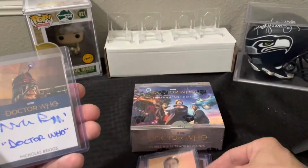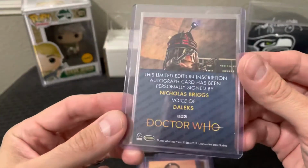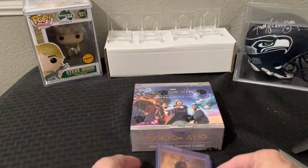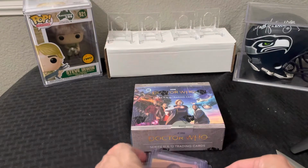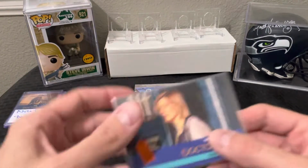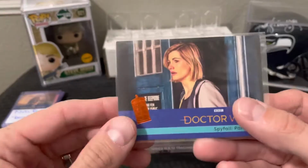Jack Shalhoub, and this is actually the best one. Nicholas Briggs as the voice of the Daleks, and he inscribed Doctor Who. That's cool. I didn't have him. He's done voices in the past for previous series. That was pretty cool to get. And then they're one or two per box. You get these parallel TARDIS numbered cards. This is numbered out of 50, Spyfall Part 2.